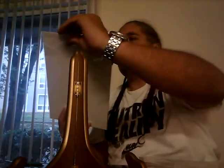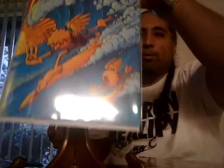In fact, one of the artists or creators, I forgot which one it is, had just died when this book was supposed to be coming out. So anyways, it's Zap. What number is it? I think it's number 8.